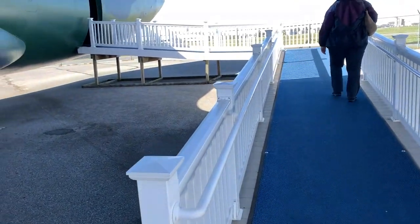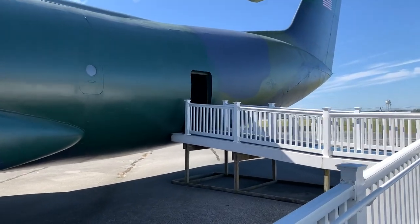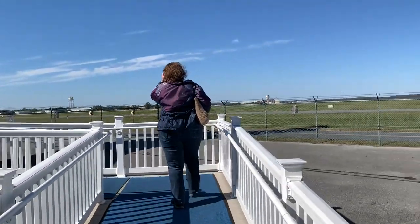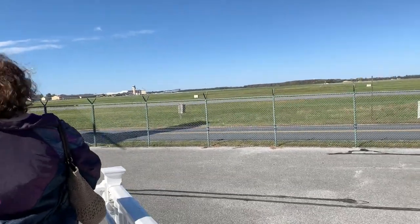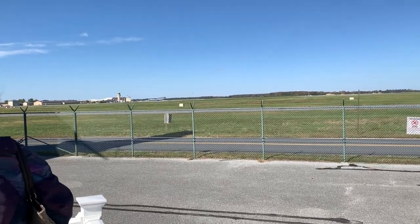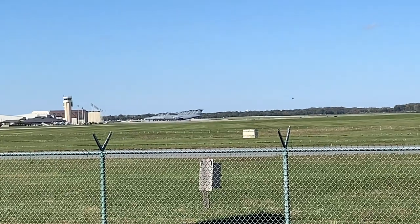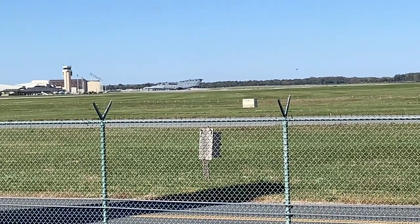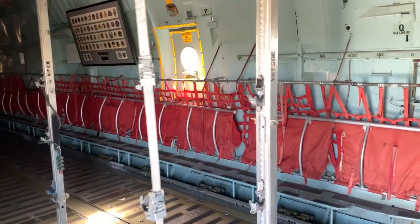All right, we are now going on this airplane. Over that way is Dover Air Force Base. As you can see, the B-52 is parked over there. Maybe you can get a closer shot of that later. All right, let's go on in. Oh my God.